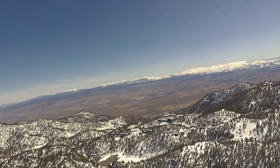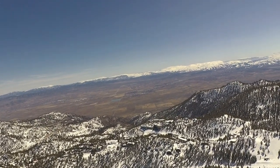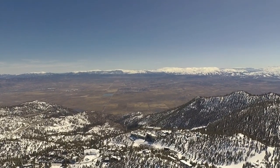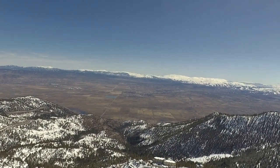Right now we start our little downhill run into, start enriching the mixture some. Here's the airport.